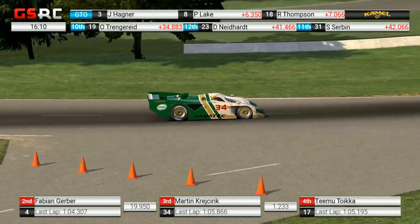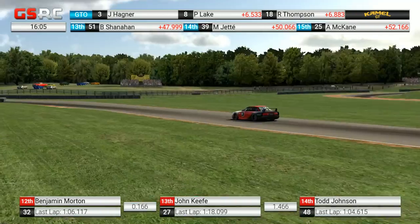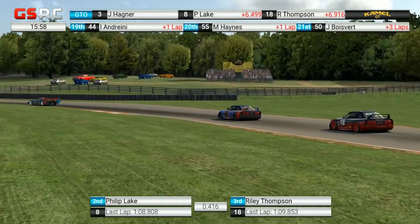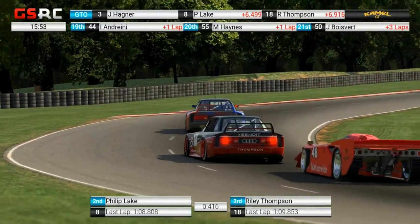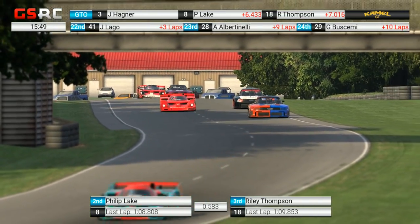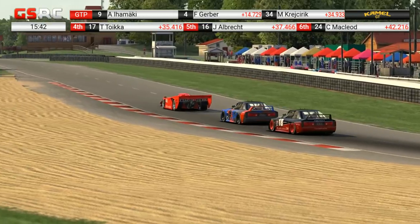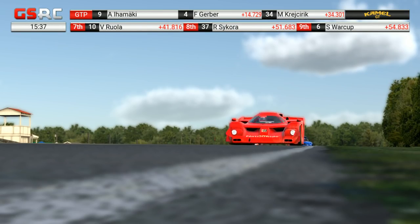Oh, also some development in GTO. I totally missed it. Phil Lake, he overtook Riley Thompson for P2. I don't know how long ago that was, sorry. But yeah, feel like he's now your second position driver in the GTO field. He's still right there. Todd Johnson comes around them in the GTP. Arnesi is still in the area as well, behind these two. And you see him go off a little.